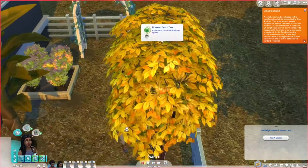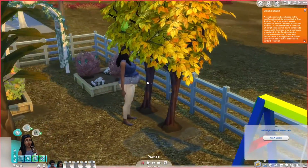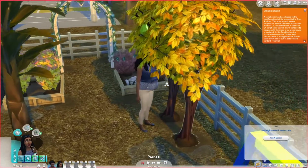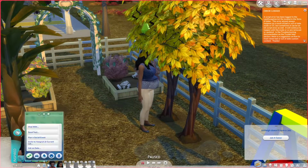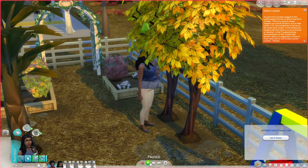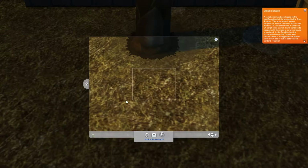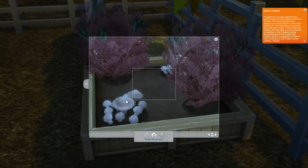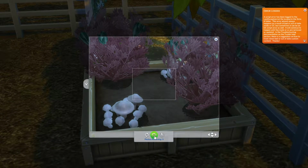But Ashley finally has a lot of things happening in her garden. And yes, it looks like things are dying, but it's only because of the fall mod. I kind of want her to take a picture for her book, so I'm going to have her do this now. Let's take a photo of hopefully the right area here. Okay, cool. So we could take a picture of her trees, her little plants that are coming in.